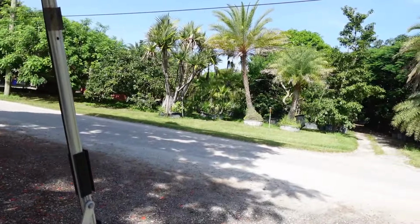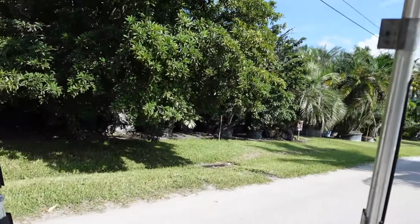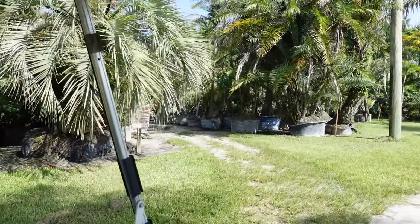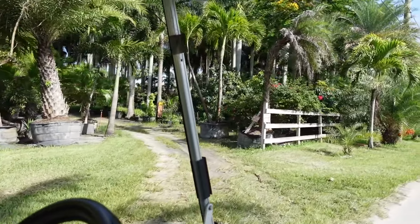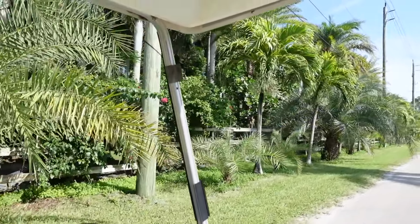Yep, and then this is one side. Now we go to the other side. And right back here is mostly palm trees. A lot of palm trees and Royal Poinciana. Now, when they started the nursery, was it the goal to do fruit or ornamentals? It was fruit. Fruit, okay.